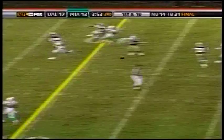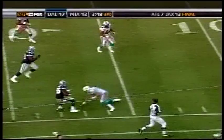3-6-8 here in the third quarter. Make it 6-9. He's picked off for the second time today. Ken Hamlin, the former Seahawk.